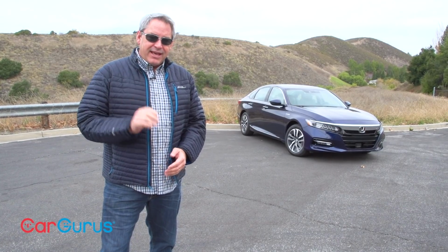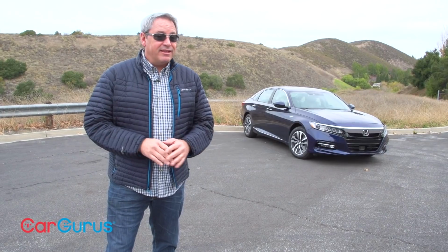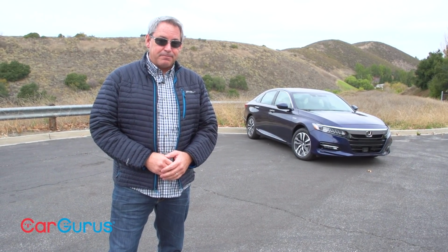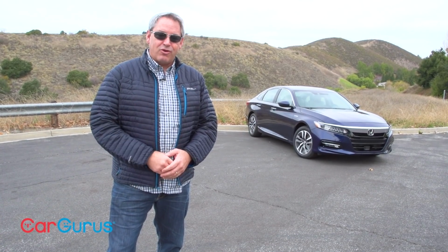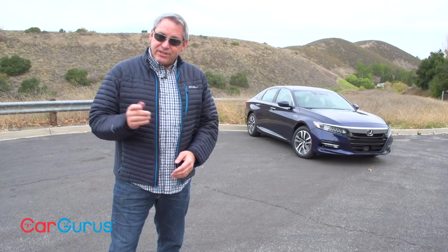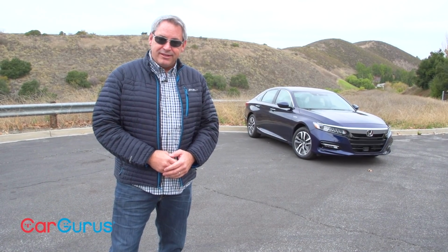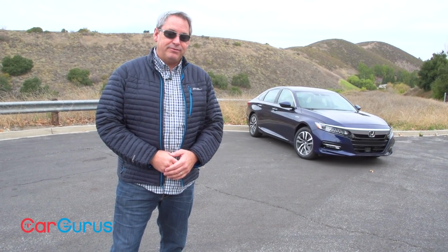But this car apparently has a secret, and that secret is this. There's a hybrid version that doesn't cost much more and is rated to get 48 miles per gallon in combined driving. Why do I think that's a secret? Because I hardly ever see Accord hybrids on the road. So for this Accord review, I requested a hybrid in order to help spread the word. Now, let's go for a drive and take a closer look at the 2020 Honda Accord Hybrid.